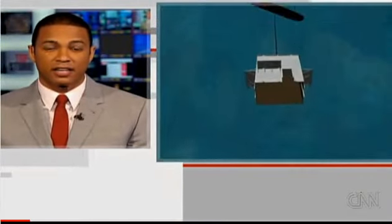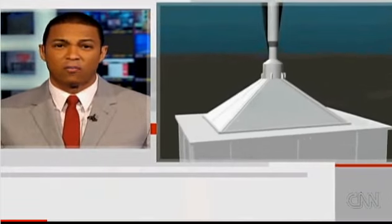Mexico, oil keeps pouring out of a hole a mile below the surface of the water. An attempt to stop it failed today. That large steel box intended to cover a broken pipe fell victim to high pressure and frigid temperatures. BP said it wasn't giving up on that dome, but admitted the problem was bigger than they expected.